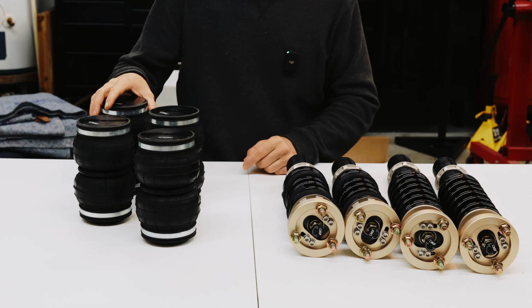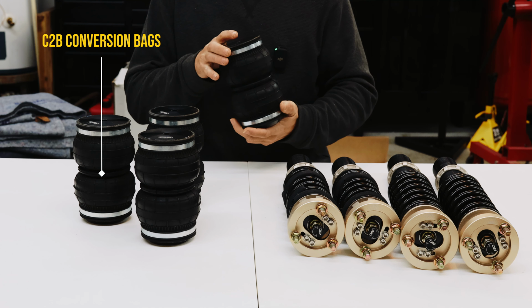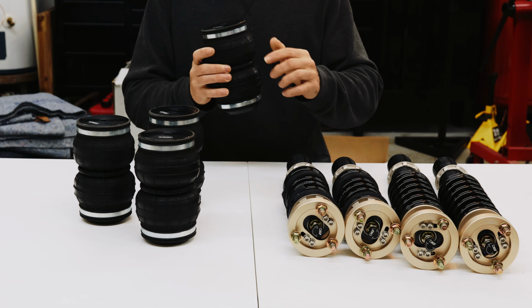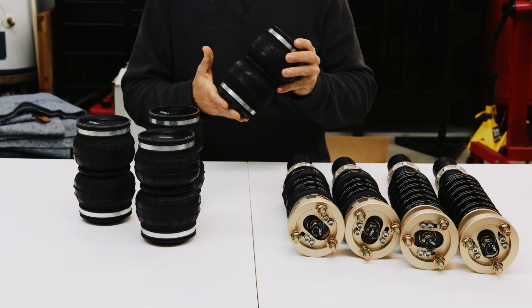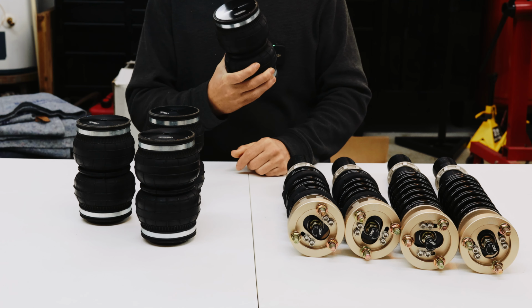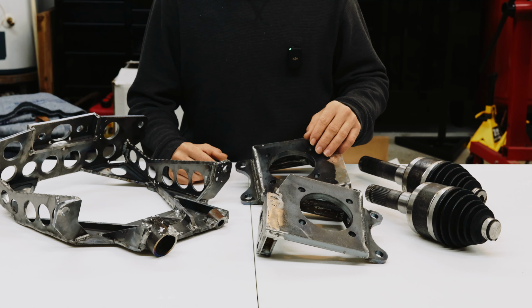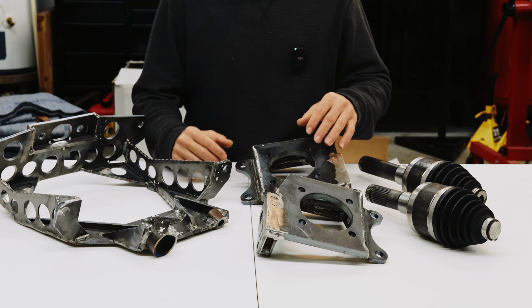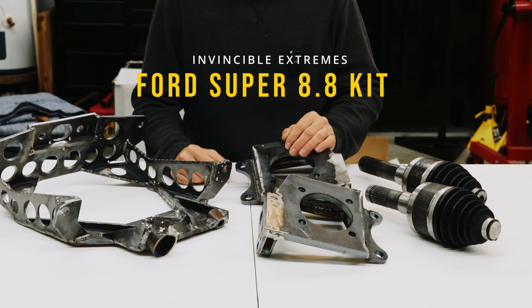And then over here, I have a set of C2B coilover to bag conversion bags. This is going to be swapping out with the spring setup that you see on the coilovers so that we can convert these coilovers over to an airbag suspension setup. To go along with those coilovers and the C2B bag conversion is the Invincible Extreme Rear Ford 8.8 kit.